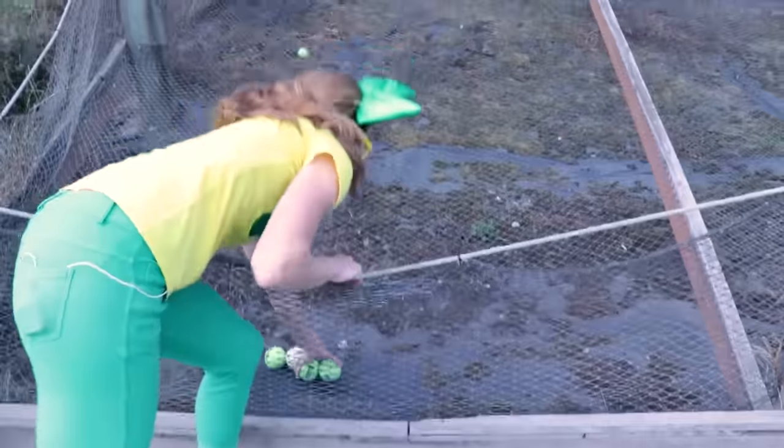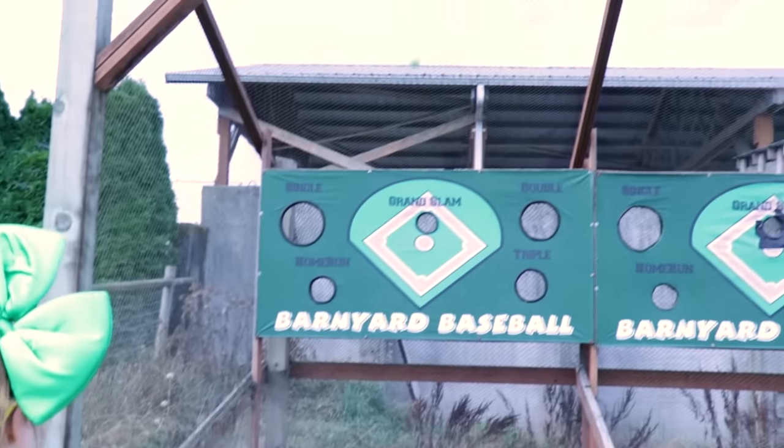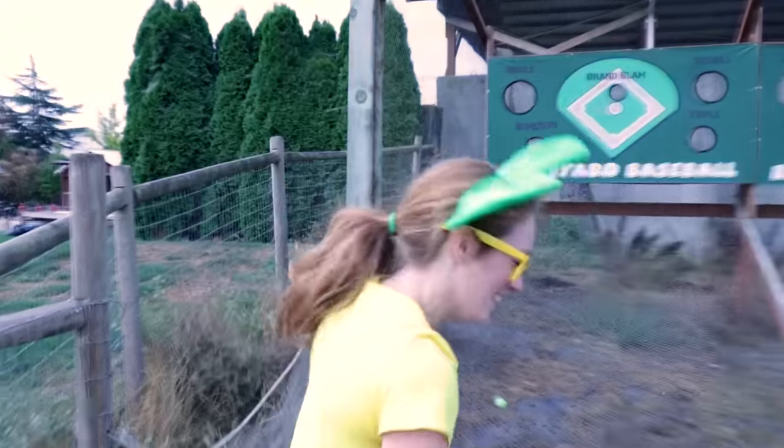Check it out. This is Barnyard Baseball. All right, let's see how accurate I can throw. Behind the board. Did you see that? I got it.